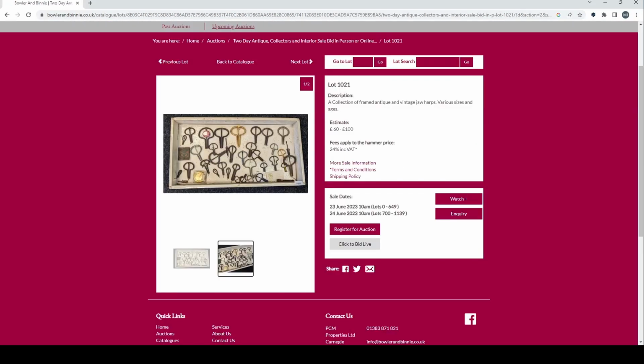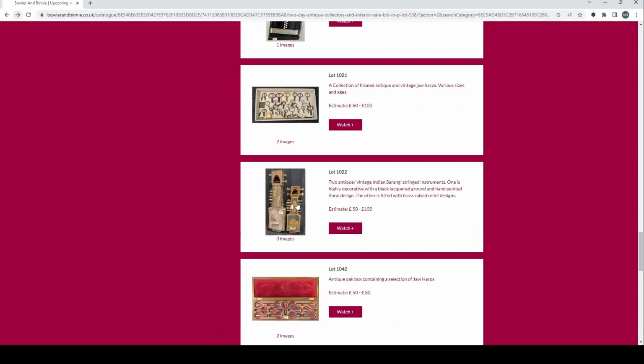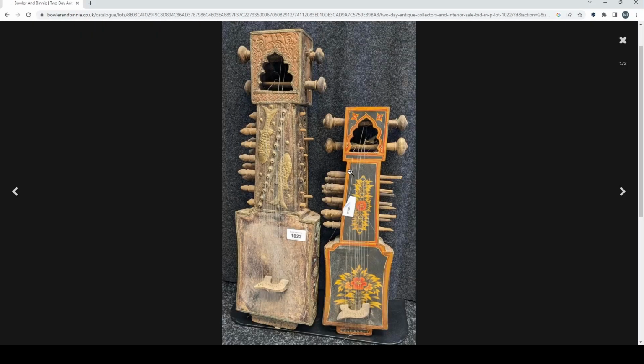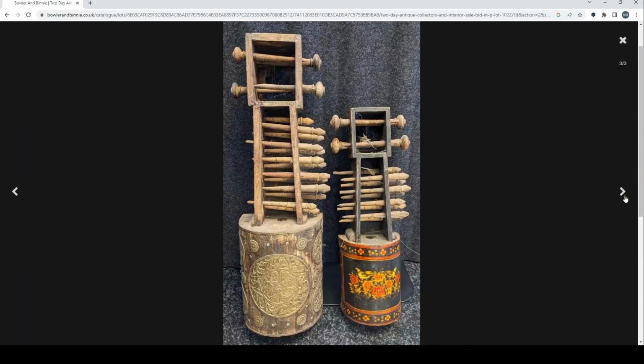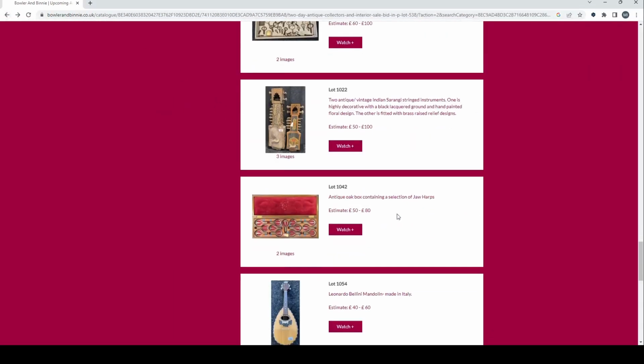Interesting. 60 to 100. It's quite curious. Two antique vintage Indian sarangi instruments, 50 to 100. Some really nice carving on this one actually. Be interesting to know if anyone who's knowledgeable about these instruments could tell kind of how old they are from this picture, but that's definitely quite a nice one. Quite nice decorations on that.